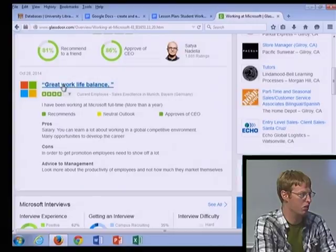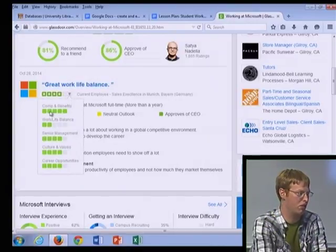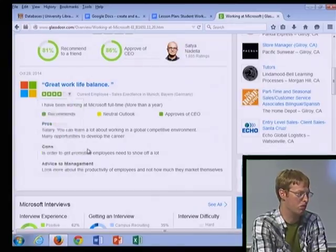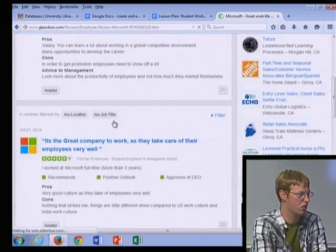Generally, when you click on these, though, you can load larger pages. So you also see there's a ranking system, so comp and benefits, 5 stars, work-life balance 2, senior management 4, culture and values, and career opportunities. So let's see if we can load this up, because it's a little more detailed than this.